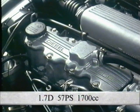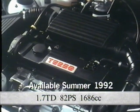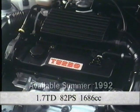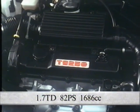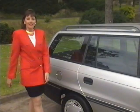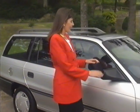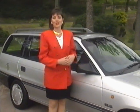Finally, there are two diesel engines. The 1.7 57 PS diesel, available on Merits and LSs, and the brand new and very powerful 1.7 82 PS turbo diesel, offered on LSs and GLSs, including the saloon. The 1.7 turbo diesel engine, used for example in this GLS estate, is very interesting.